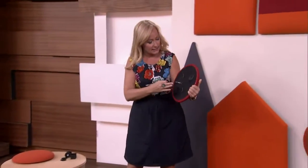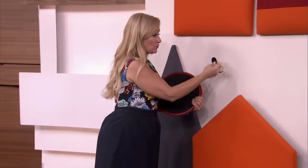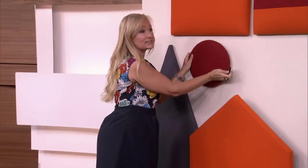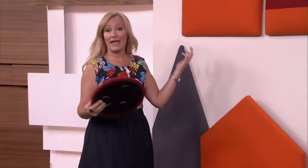So the back side is actually a fabric, and then you get these little Velcro discs. You basically take this Velcro disc, screw it into the ceiling or the wall, and just stick it on. So simple, so that if you ever wanted to move them or use more of them or get different colors, you can. And if you're moving, you're going to want to take these with you, because once you've had them, you don't want to live without them.